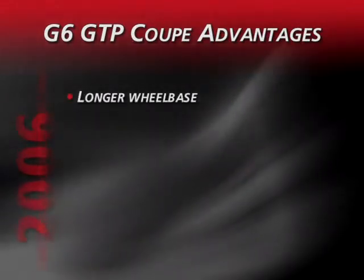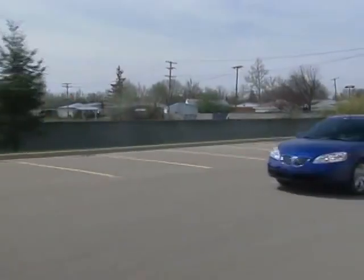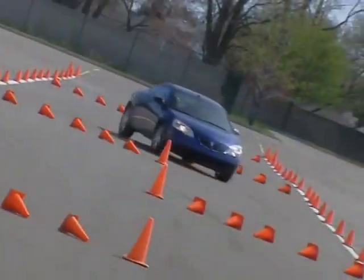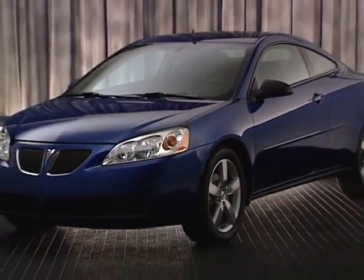G6 GTP Coupe chalks up more ride and handling advantages with its longer wheelbase, sport-tuned suspension system, StabiliTrak, and larger 18-inch wheels. With so many wins for the G6 GTP Coupe, the smart buyer who's looking for a great-looking vehicle that combines good sense with good performance will find choosing G6 to be an easy decision.